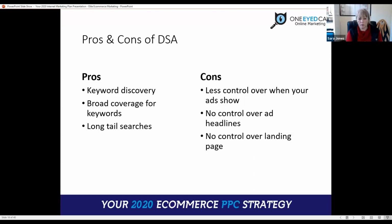And it's also a really good way of targeting those longer tail searches that you could spend from now till Christmas trying to figure out, most of which would probably be low search volume and wouldn't really get you any traffic. So this is a really good way of covering all those bases, if you like.